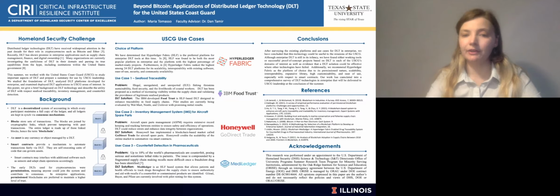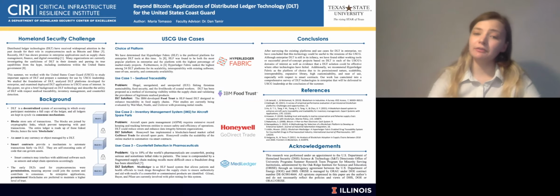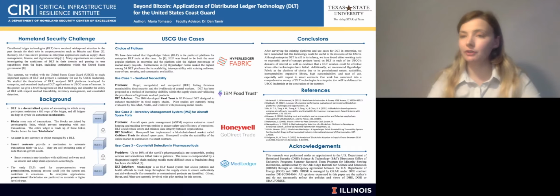Our second use case is inventory management systems for aircraft spare parts. The problem is that aircraft spare parts management requires extensive record keeping to ensure that all parts are safe and airworthy to the point where these operations are not scalable because it requires so much paperwork and so many people to process each listing. We found a solution where Honeywell has implemented a blockchain-based market called Go Direct Trade. The blockchain allows them to automate a lot of the record keeping, which makes their website more scalable than anything else on the market.